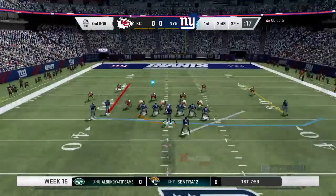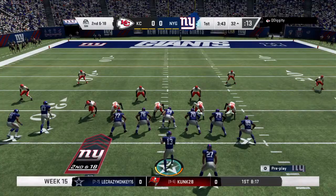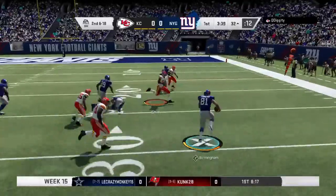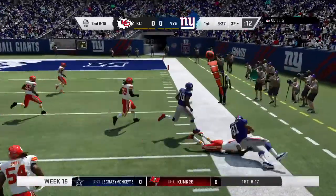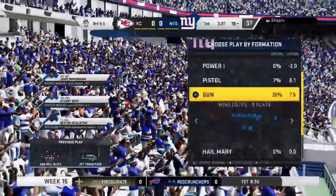Got to imagine the pass rush will be equally intense here on 2nd down following the sack. It's 2nd and 18. Finding room to the 20. A good pickup there, 13 yards as they get closer for 3rd down.